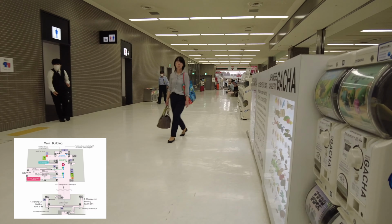You can see the train. There are many trains that come here, like JR, KC, the Narita Express, KC Skyliner, such things. You can also change your currency here.